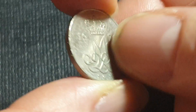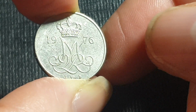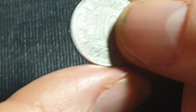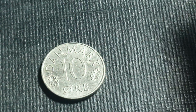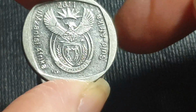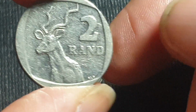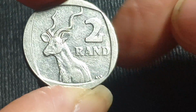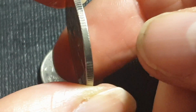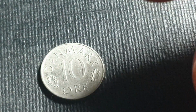I think these were demonetized in 1988. 76. Yep, but a nice, simple coin. Danish coins are not really that good for most of them in design. Okay, South African, 2011, 2 rand. And I do like South African coins. So this is a copper nickel. And more than likely it's one that I don't have in my collection. So that one's going in.